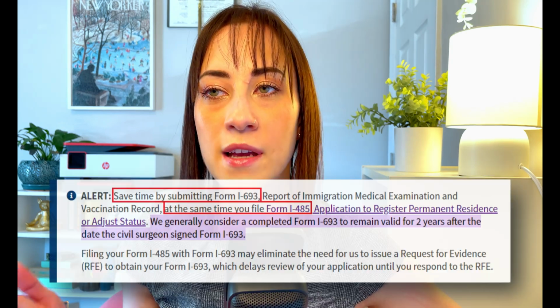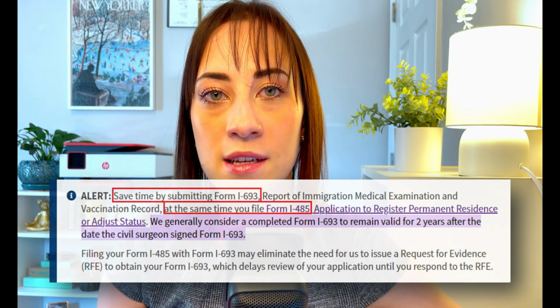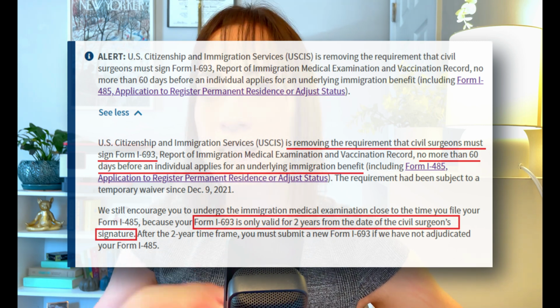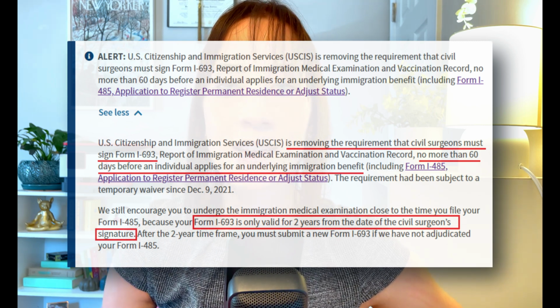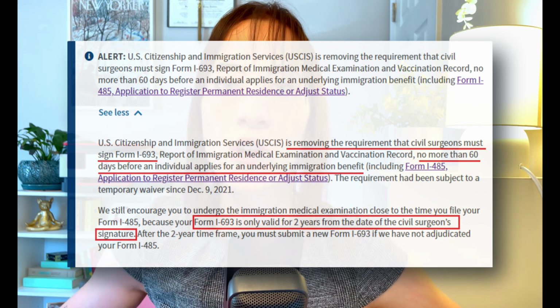However, what we're seeing now, in order to speed up the process of adjudicating applications, in order to come back to faster processing times, USCIS have issued a statement before that they would prefer if you submitted your medical examination form together with your green card application. And just a couple of days ago, they have issued a statement that the 60-day rule no longer applies. And now the form I-693 is valid for 2 years, regardless of when it is completed or when it is submitted, before or after you file your green card applications.